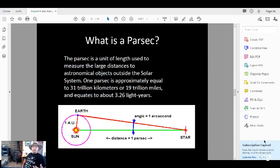Remember when we first started, we were measuring the distance to the sun and the moon in millions of miles and kilometers. Then we defined the AU, the astronomical unit, the Earth-Sun average distance. Now we move out to light years and then, of course, parsecs.